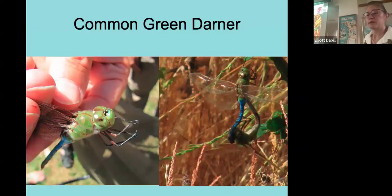Common green darner, we've talked about them a little bit today already. They are the migrators, and if you see a huge dragonfly that is half green and half blue, this is it, at least up here. There's a couple other species further south, but here it is only this species that has that. And the female, the abdomen can be purple or almost tan color, but that broad, huge thorax and head that's completely green, that's the common green darner.